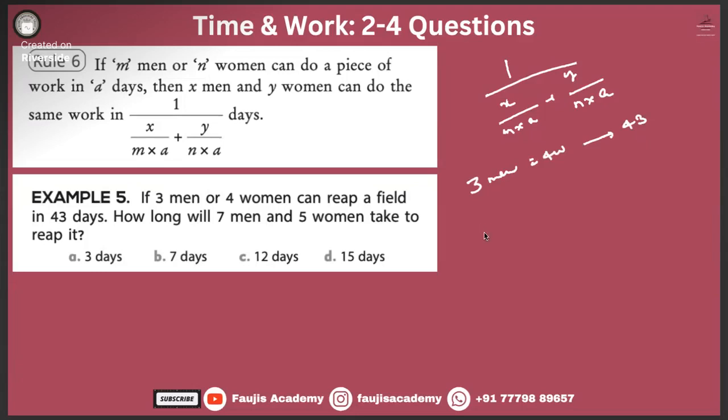If one man has to complete the work, he would take how many days? He would take 43 into 3 days. And from here, if one woman has to complete the work, she will take 43 into 4 days. She will take this many days.